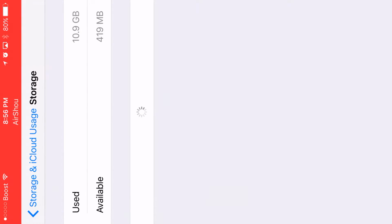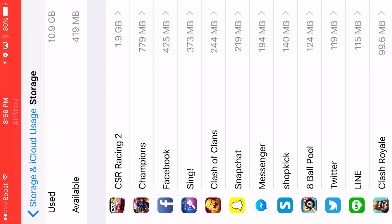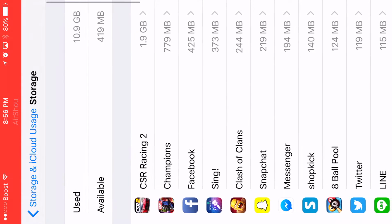So I go to manage storage, right? As you could see, the app using a lot of my storage is CSR Racing 2. By the way, go check out that game. I'll be making a video on that later today. Contest of Champions, which is 779. Facebook, 429. Okay, so let's start with CSR Racing 2.